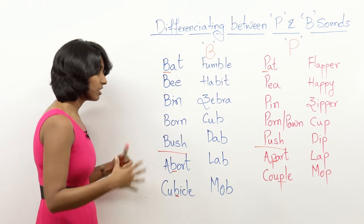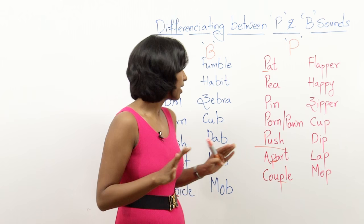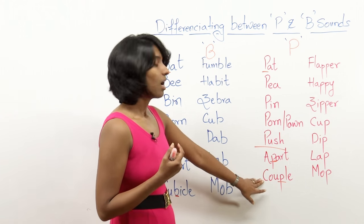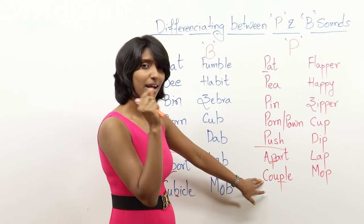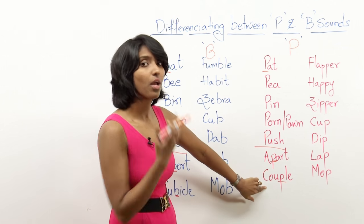Cubicle. Cubicle is a small room or a small area which is covered and you step in. You really don't have a lot of space there. So it's cubicle, couple. You still have the air. However, compared to the words which you begin with, this has lesser air. Couple.